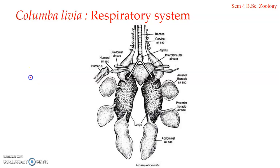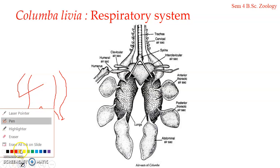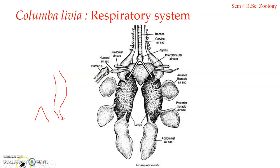So here this is the syringeal region, right? This is the inner membrane I'm drawing. Posterior to the syrinx, the respiratory tract divides into two bronchi. So here you can see these two are the bronchi and this is the syringeal region. In the syringeal region, the muscle is thickened, right? So this is the thickened wall.